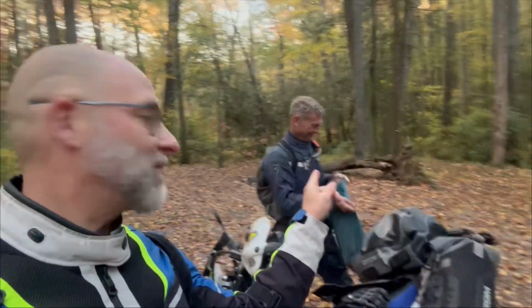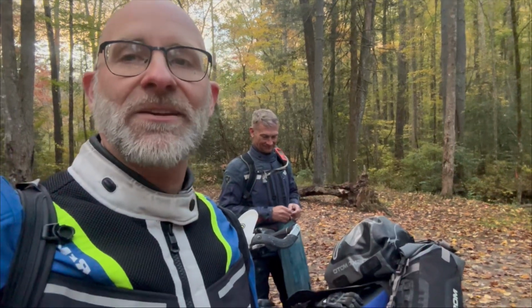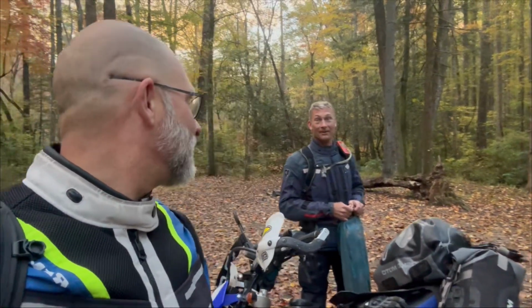Just like usual, Chris and I run till there's almost no daylight left, and now we got to set up the camp behind us. But it does have water, it has a good view, and the bikes are all safe. And there's no one else around.